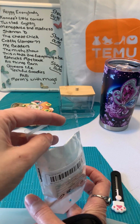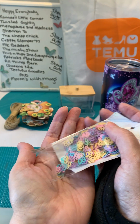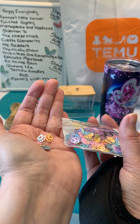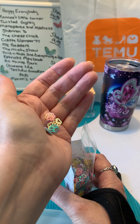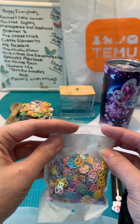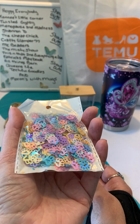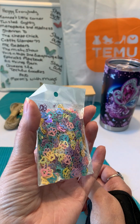15 grams, it looks like. And this one is a colorful pack. It's all little paw prints. I like to make shaker cards, and I do make handmade cards. So I really like to have sequins. And this whole bag, I mean, that's a good size bag if you ask me. 89 cents. And they're holographic and they're multicolors.